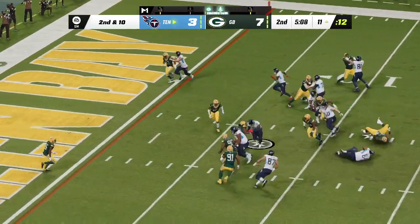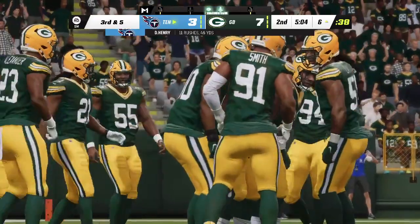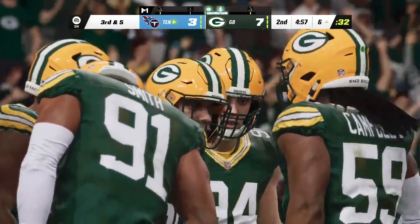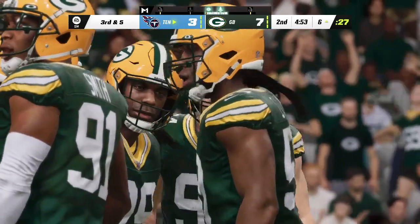Henry up the middle. And he's going to be brought down just shy of the five at the six. It's not a huge breakaway run, but if your starting running back finishes the game with averages of 5 or 6 yards per touch, you'll take that every single time.